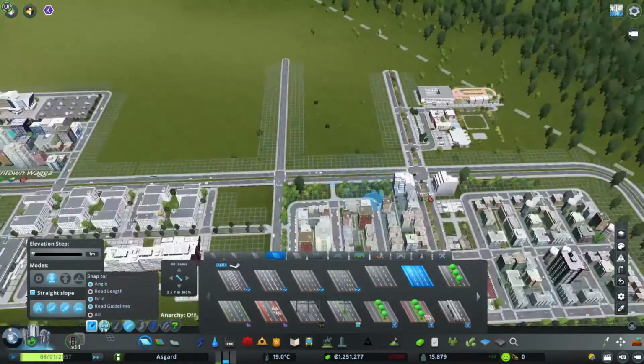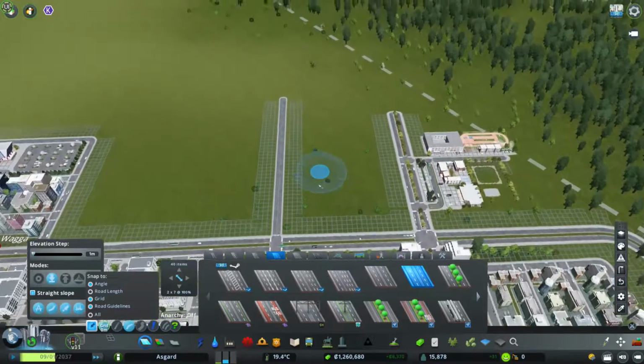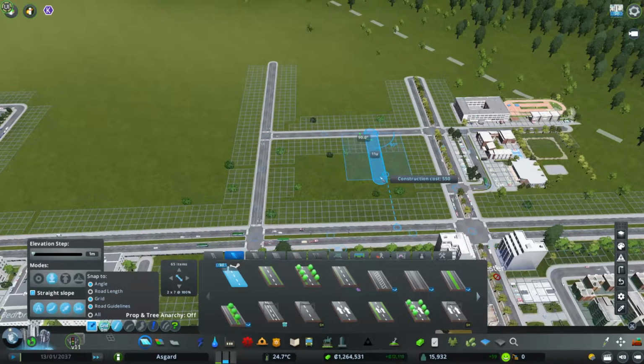So this area right here where we've got some pretty built up stuff. It's quite close to the downtown. It's quite close to the university. I think we're going to go for a little bit more higher density zoning in this area. We're going to come out of that road and join that through, and then we're going to create just a nice little, where do I want this to go? Sort of there.